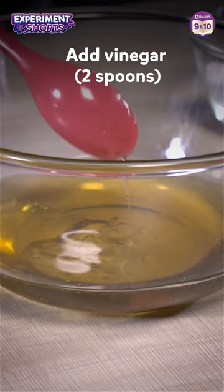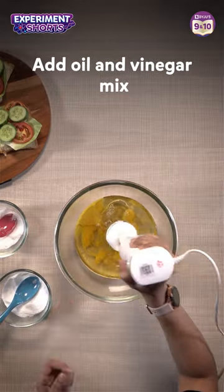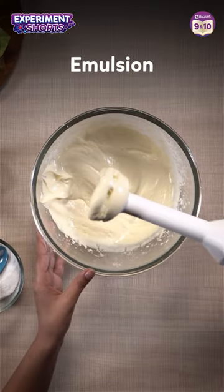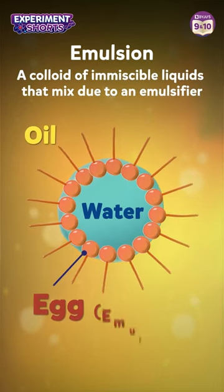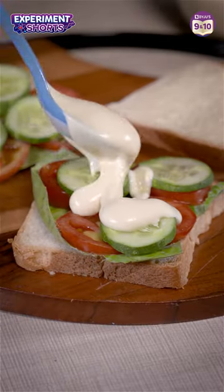And it's true. But with the right set of ingredients and some force, literally, we can not only make them mix, but also create a delicious emulsion. An emulsion is a colloid of two or more immiscible liquids that mix together with the help of an emulsifier. Here you go! An emulsion.